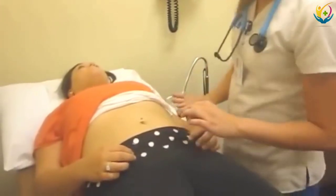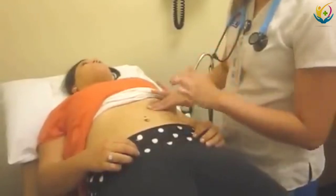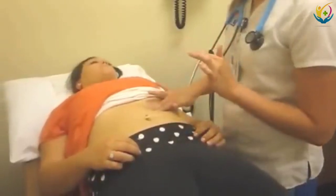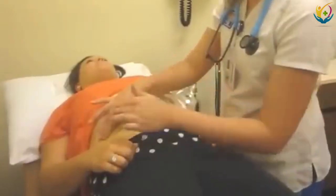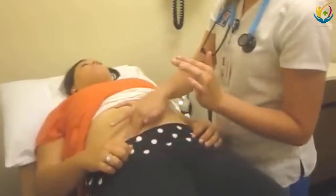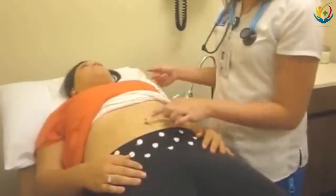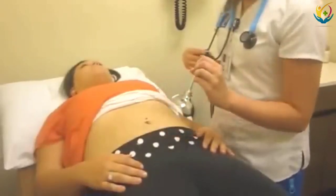So now I'm going to percuss. So down here in the right lower quadrant, it's going to be a tympanic sound. Up here in the right upper is going to be dull because of the liver. As well as over here, it's going to be tympanic until you get over to the spleen, to be dull. And then also tympanic down here. Your aorta is right above the umbilicus, which is midline, as well as your bladder is midline as well.